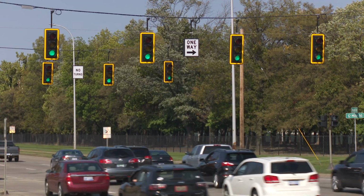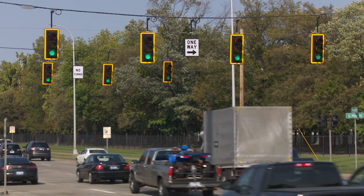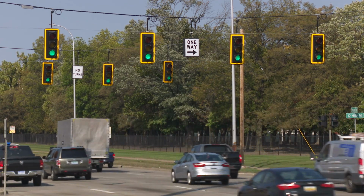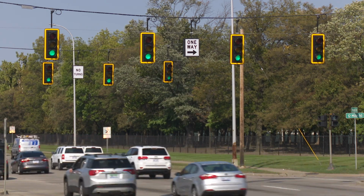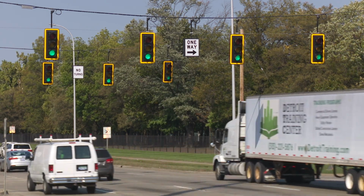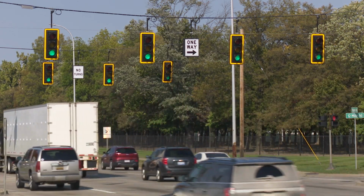But the technology that we will be installing on Mound Road will enable the system, like the traffic signal, to recognize that there is a truck which is behind schedule coming up Mound Road. So as it approaches the intersections, it can do two things. One is what's known as an extension of a green: if the truck arrives at the last second of the green, it extends the green for another 10 seconds so that the truck can pass through on a green and make its way through to 17 Mile in this example.